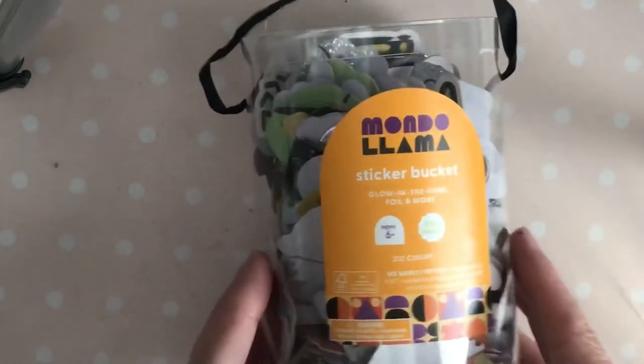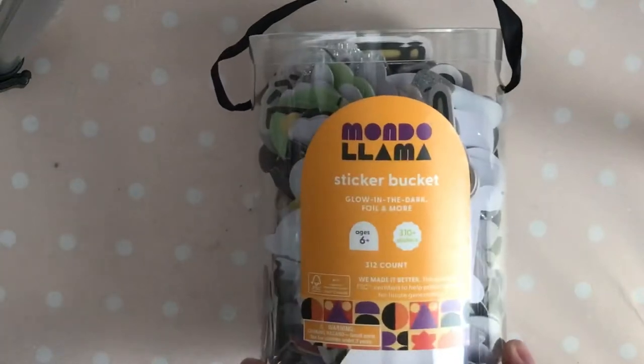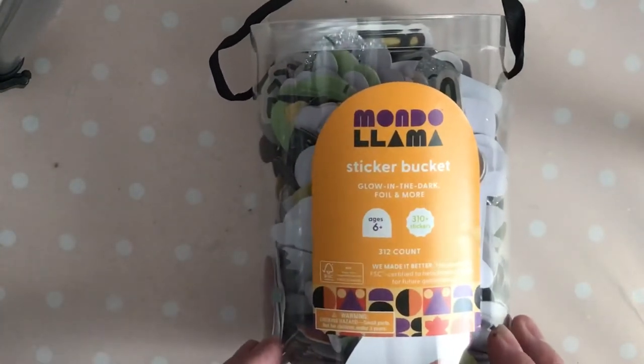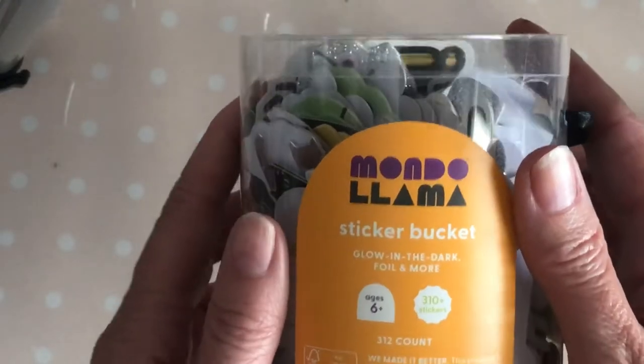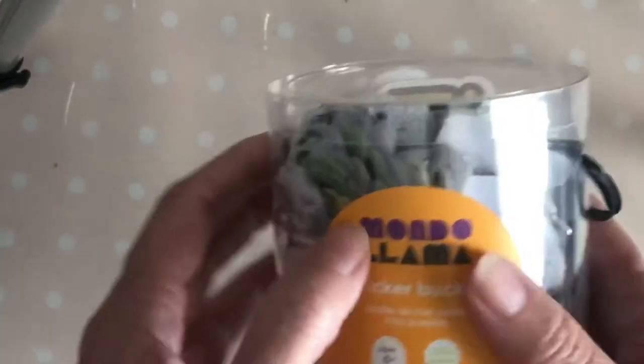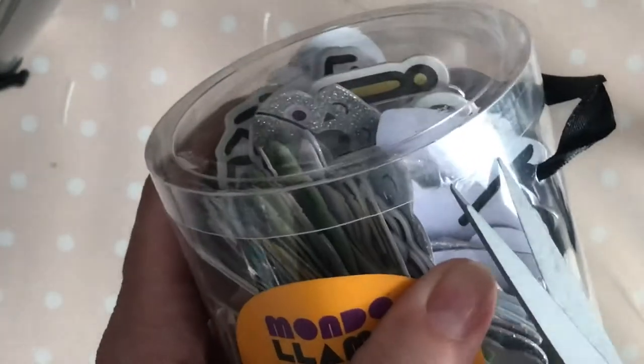So I found the Halloween sticker bucket from Target this season, and it was $5. It's not the same bucket brand. The last time I got it, it was from Spritz, but this is Mondo Llama brand. But I thought I would do a quick video on what's actually inside, since there's no photos on the outside of the packaging. So I figured let's go ahead and take a dive inside and see what's in here.